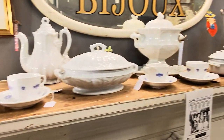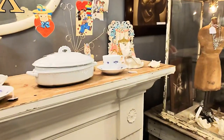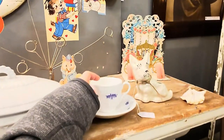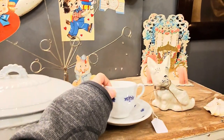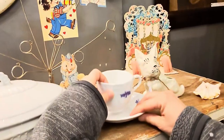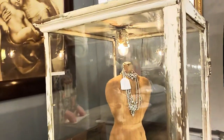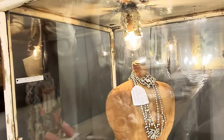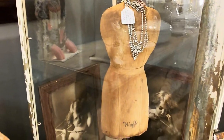Up here, I found some china, and I really like these little teacups, and I wanted to try to figure out who made them, and they weren't marked on the bottom, so I don't know. And then I'm like, well, I'm going to look under the plate because now I'm really curious. Nope, not marked either. It's almost like a flow blue, but purpley. And then in here was some really cool rhinestone necklaces. They were around $12 to $14 and a little bracelet in there.